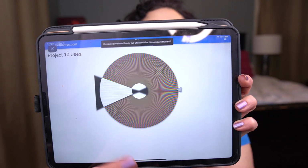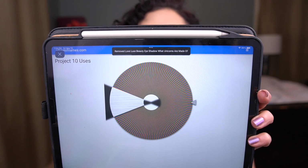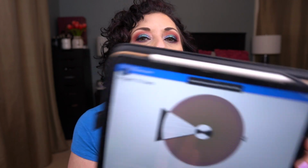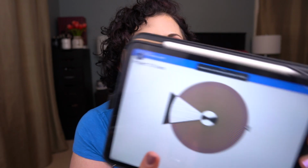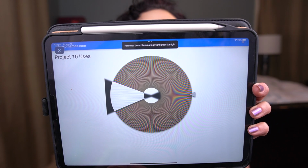Love Luxe Beauty eyeshadow, What Unicorns Are Made Of. I think I still have that. Okay, that's 1. That's an interesting eyeshadow. Number 2 is a Colourpop Super Shock Cheek in the shade Holiday. I actually just rolled that into a project, so I'll remove that and we will pick again. Lorac Illuminating Highlighter in Starlight. Okay, so that's 2. We have 4 more.